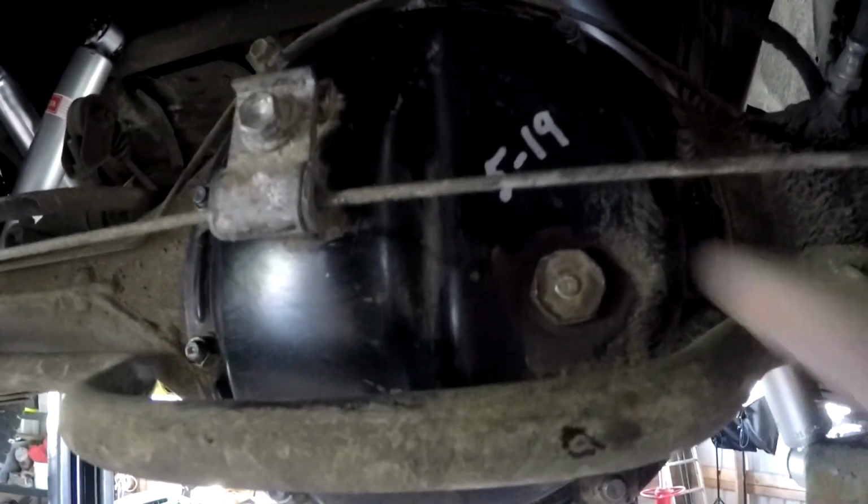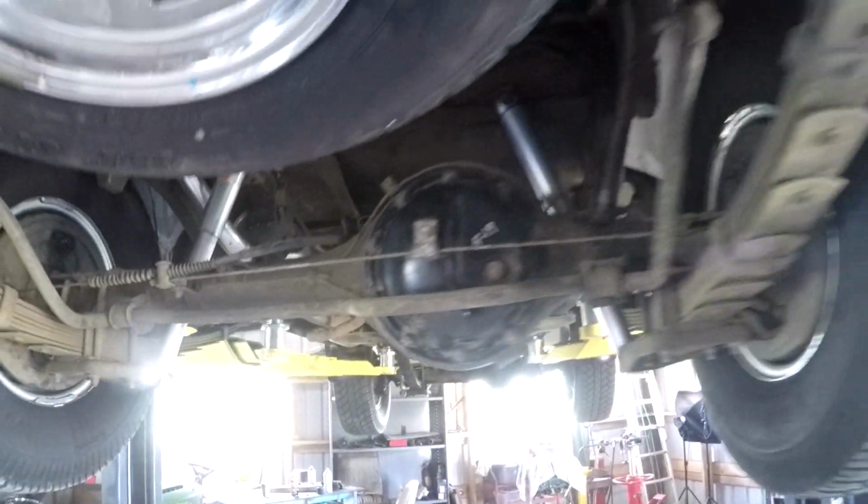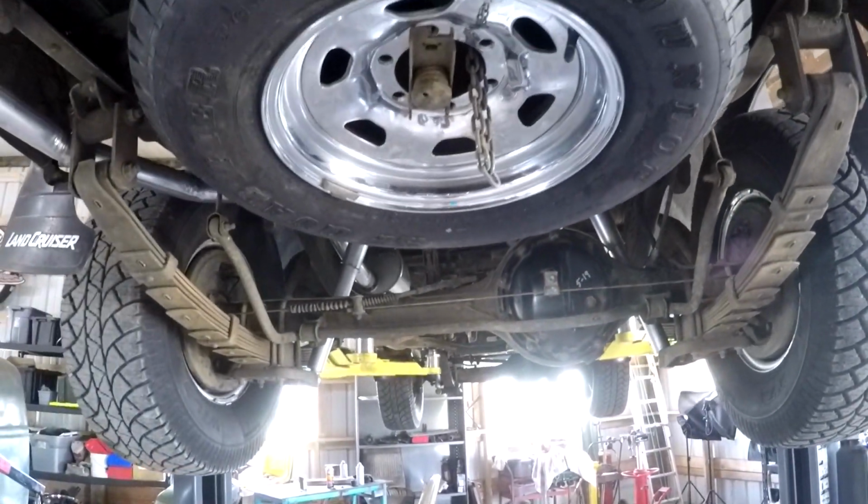So hopefully that gives you a good idea of it underneath. Again, the date on there when we changed the fluid. Overall, it looks in really good shape.